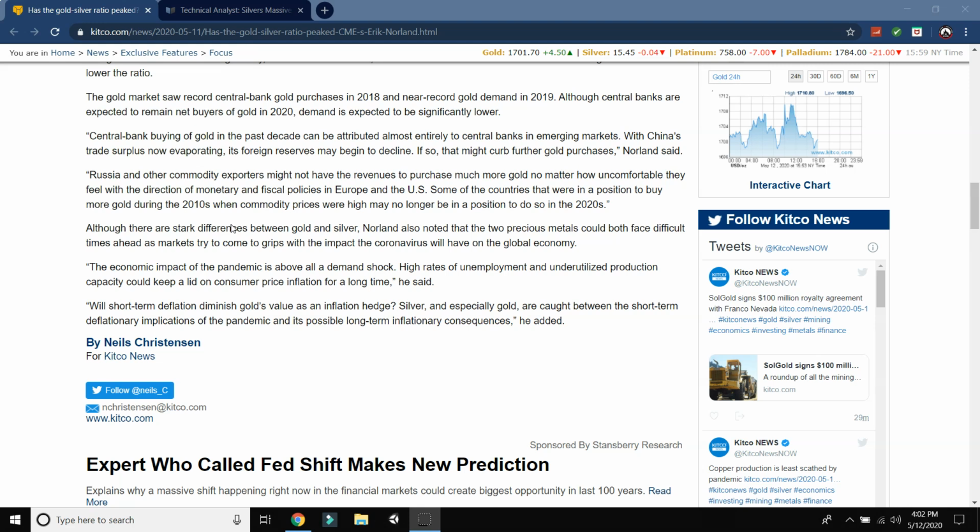Russia and other commodity exporters might not have the revenues to purchase more gold, no matter how uncomfortable they feel with the direction of monetary and fiscal policies in Europe and the U.S. Some countries that were in a position to buy more gold during the 2010s when the commodity prices were high may no longer be in a position to do so in the 2020s. So as people try to put a backup to restore their faith in their dollar, they buy gold and silver, primarily gold, to keep a store of value, since gold is a store of wealth. But right now, since the economies are in such a harsh position, they might not be able to like they were once upon a time.